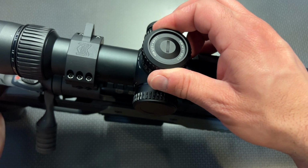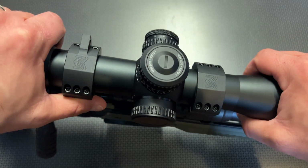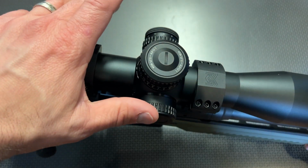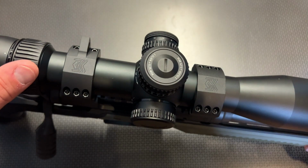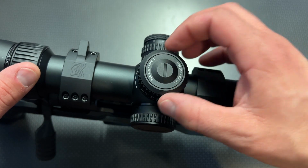The clicks are audible and tactile, and again, not the best turrets I've ever seen on an optic, but we are talking about an optic that comes in at $750, and the turrets are absolutely spectacular. If you're thinking they're going to be like turrets off of a $3,000 optic, they're not quite there, but they are freaking good and probably some of the best in this class that I felt, especially with that very interesting locking method.